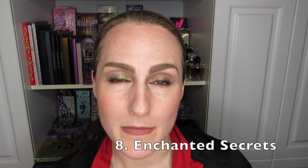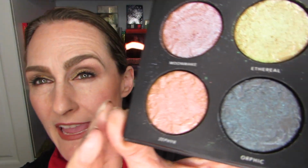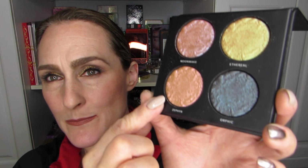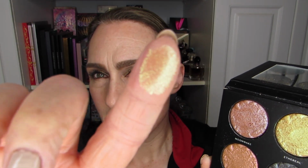And this palette is even more compact than the Bronze Temptation. It's the Enchanted Secrets from LH. This is a quad that I have as a go-to anytime I want a very particular, special effect. This one is particularly ethereal. It is of particular interest to me because I like the color Chartreuse, and it has a shift that really brings it out, and I think it's gorgeous.